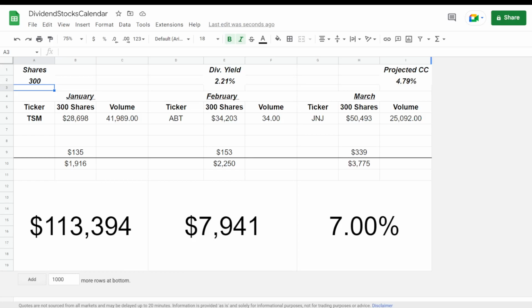Hey, good morning, everyone. Today I wanted to shoot this quick video talking about covered calls plus dividends and what a portfolio might look like if you can manage both of those. Now, disclaimer, these stocks that I picked are just for illustrative example purposes only.